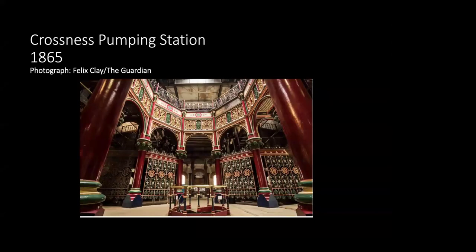And I wanted to point this out too, because this was designed by Bazalgette and the architect Charles Henry Driver. This is one of the pumping stations for the sewage. This is the Crossness pumping station. It was built in 1865. It's about 12 miles east of central London on the Thames. It's described by one prominent architectural historian as a Victorian cathedral of ironwork. It is absolutely jaw-dropping for what its purpose was, for anything, never mind what its purpose was.